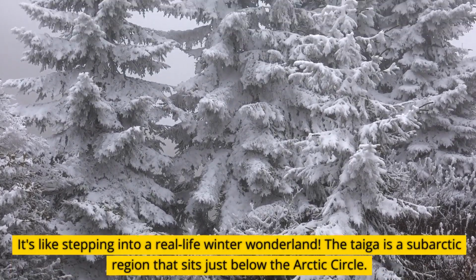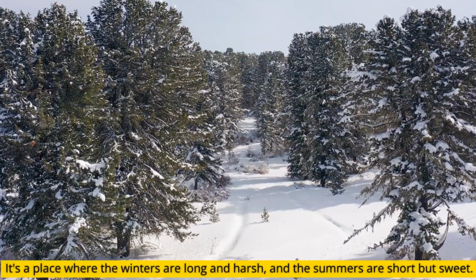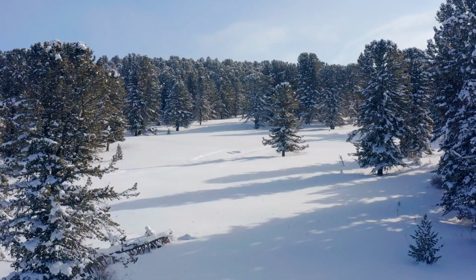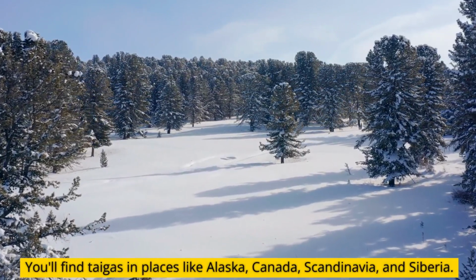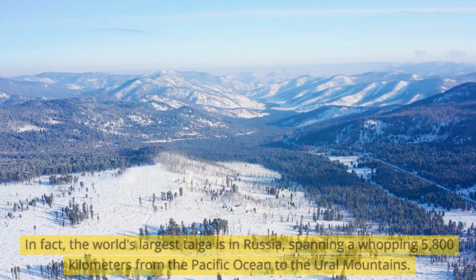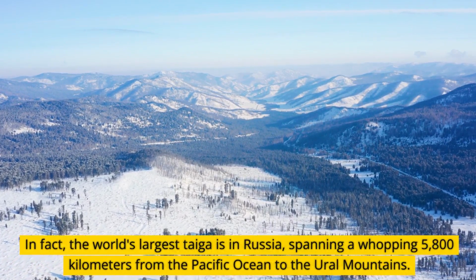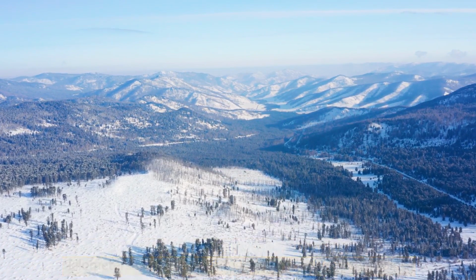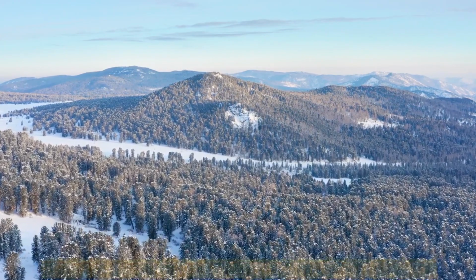The taiga is a subarctic region that sits just below the Arctic Circle. It's a place where the winters are long and harsh, and the summers are short but sweet. You'll find taigas in places like Alaska, Canada, Scandinavia, and Siberia. In fact, the world's largest taiga is in Russia, spanning a whopping 5,800 kilometers from the Pacific Ocean to the Ural Mountains. That's like driving from New York to Los Angeles and back again.